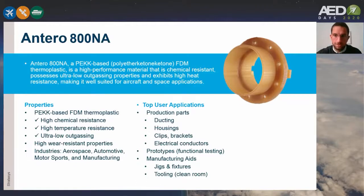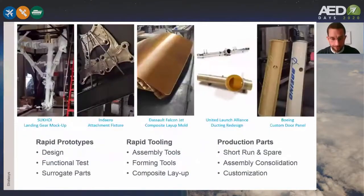You see in this picture the natural color version, but we have an additional version which is black, and it is with carbon nanotubes with specific electrostatic dissipative properties. So it's an ESD material that can be used for electrical applications.